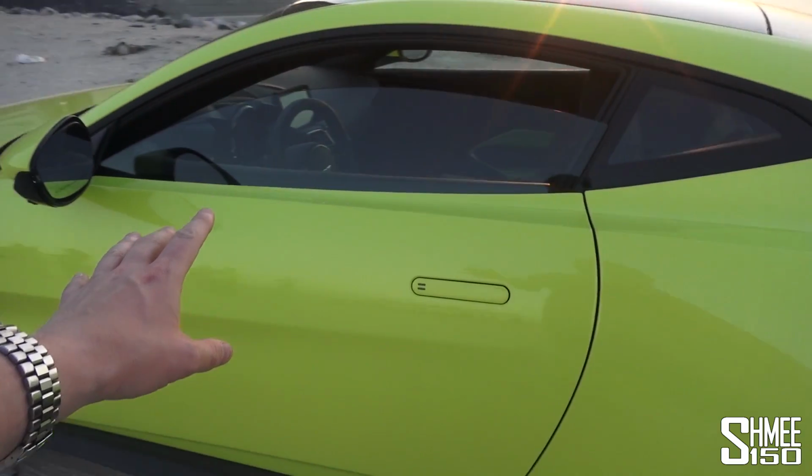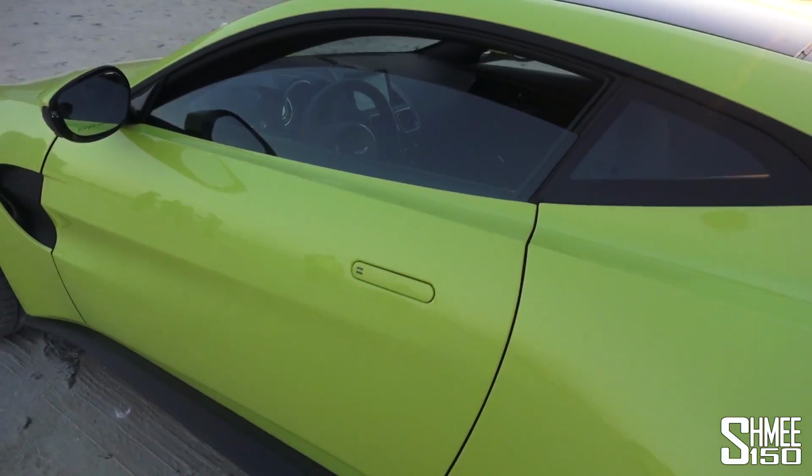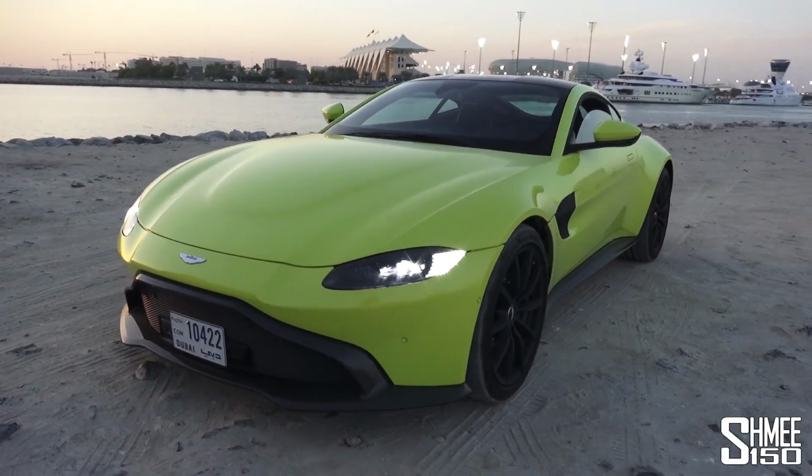I think the only parts that are shared from the previous Vantage, as I said in my main video, are the left door handle and the right door handle. Everything else is completely new on this car. But that's been it for now.